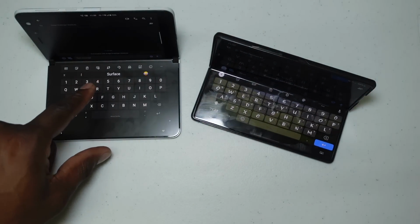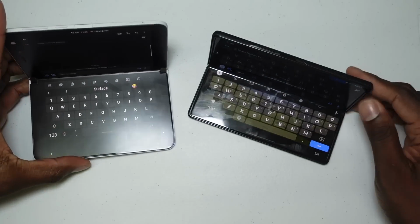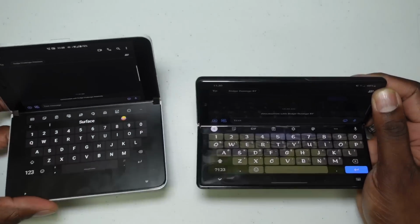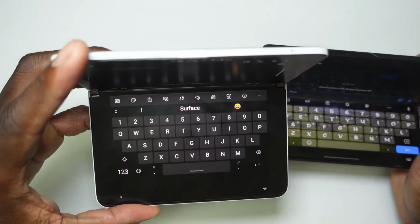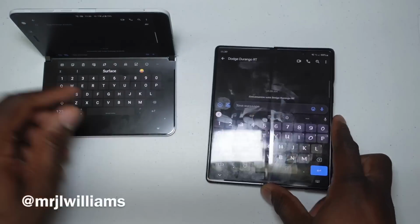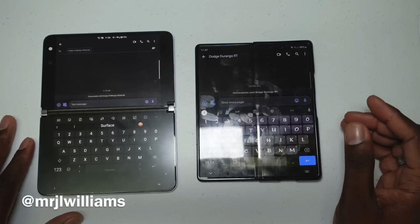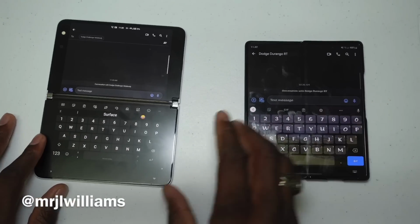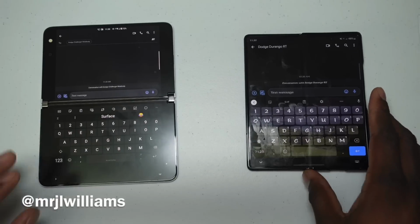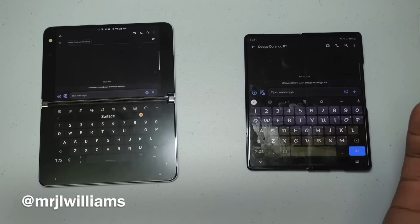Surface is already highlighted over here. Isn't that funny? It's already highlighted as a word. But I get more surface on the Surface Duo when using the full screen like this. But if you have them like this, you just get to see more on the Surface. That's generally it. But I can tell you that texting and emails on either one of these is fantastic.